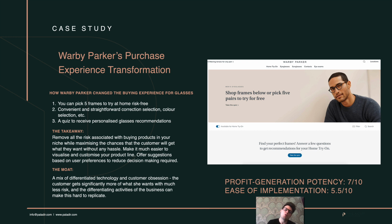So when you find a market where the experience of buying online is currently not pleasant, there's a lot of hurdles and a lot of hassle in buying whatever specific product you're looking at in the market. And then you use the internet, you use the e-commerce process to make it a lot more pleasant to buy it.